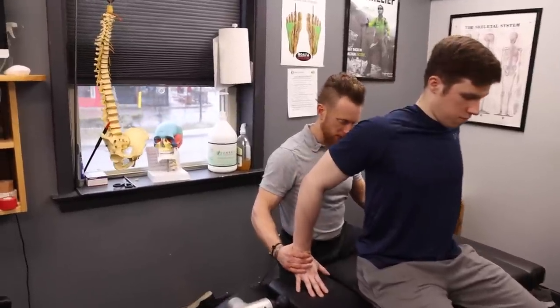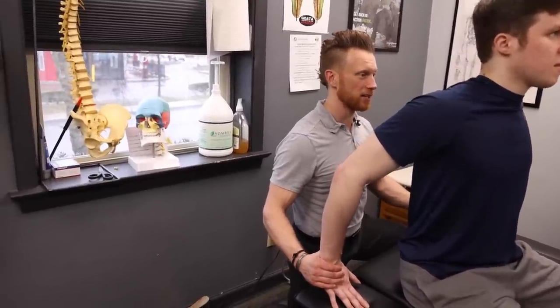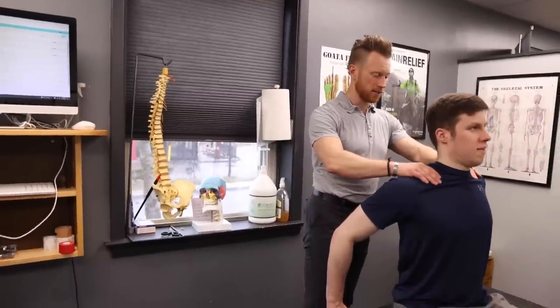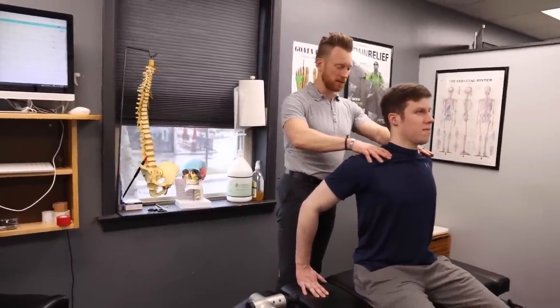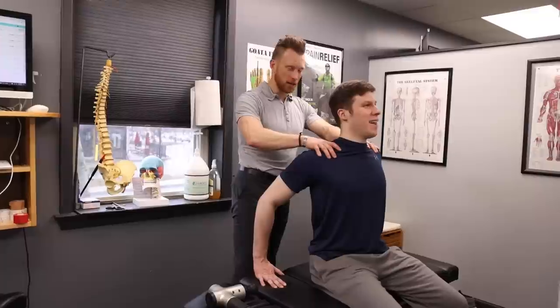Let's move back a little bit. Is that tough already? Yeah. Can you lower your shoulders out of your neck? Correct. Feel how much softer up here? Right. Can you lower your shoulders more out of your neck? You can on the left. Yeah, not much on the right. Not much on the right.